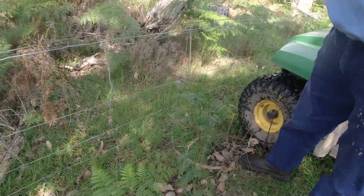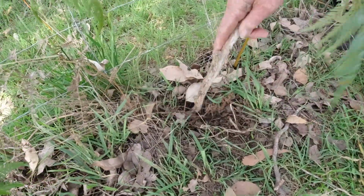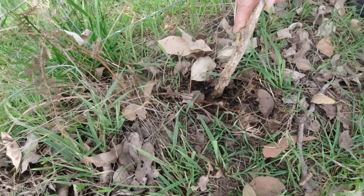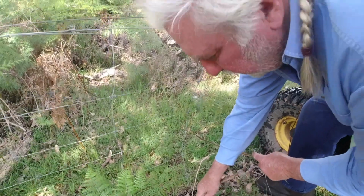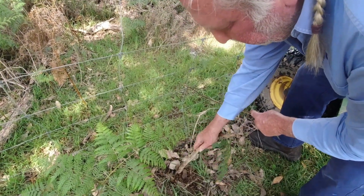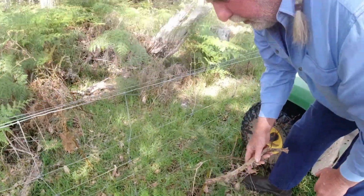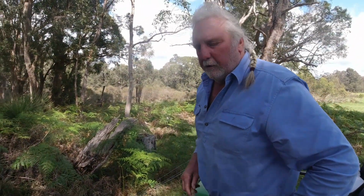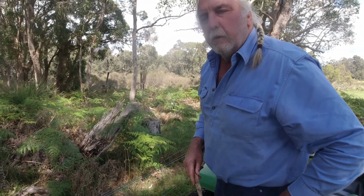So whereabouts is the egg? We buried the egg. And oh, there it is. The beauty of using 1080 is it's not dangerous to any native animals. There's only foxes. So their nose would pick that up? We put some cooking fat on it after we've done sausages and that, and that attracts the fox to the bait.